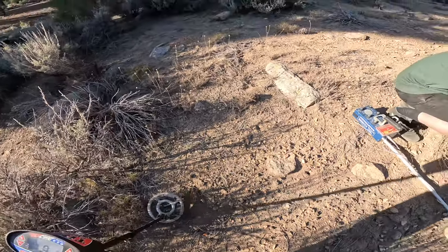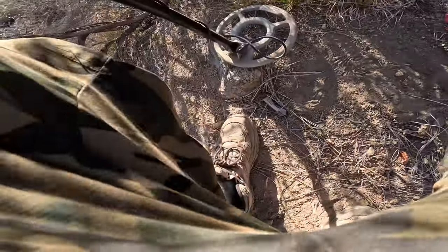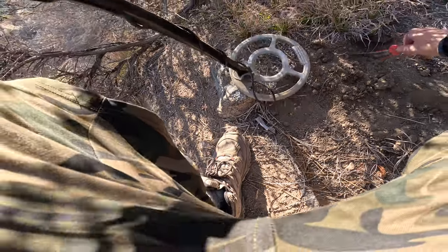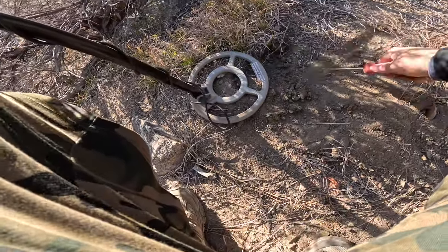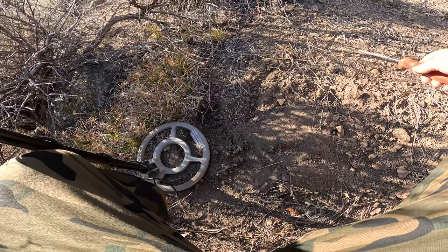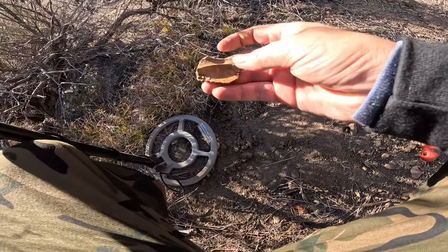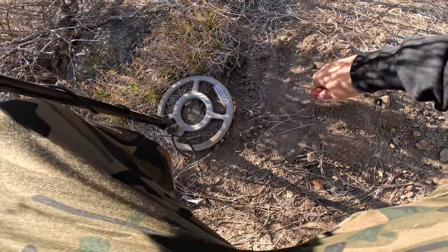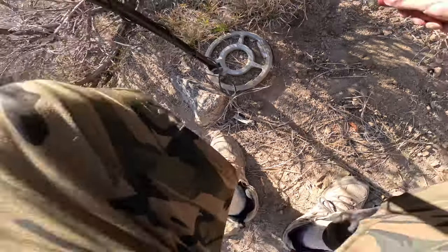Dig it. Thanks, sir. All right, guys, let's see here. What is that? I have no idea, but it's strong. Whoa, this thing is so heavy. What is this, you guys? Is that a piece of iron or something? Yeah, that's exactly what it is, I think, dude. Wow. Good find, man. That's awesome. That thing is heavy, dude.